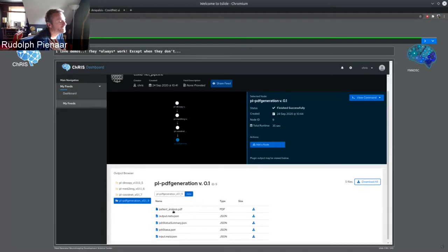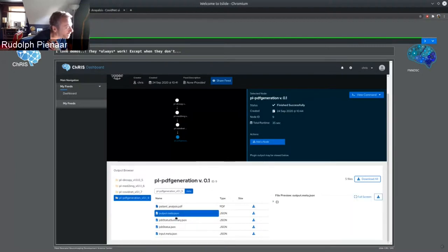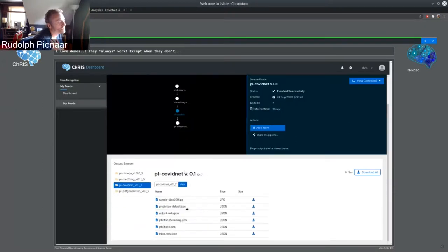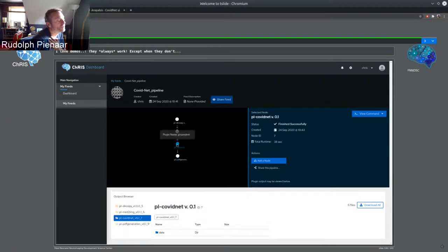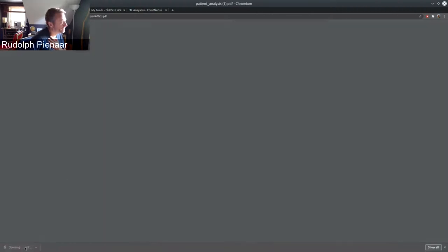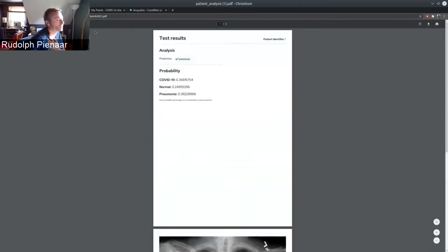The final result in this particular case is a PDF, which I can't view over here, but let me look at the COVID-Net output. The COVID-Net output produces a JSON file, which gives me the prediction that this particular image was probably pneumonia, given that it was 38% pneumonia and 37% COVID. This final pipeline over here is showing how we can take the output of this one and do some operation, which in this case is making a nice PDF report, which, there we go. So here is a nice PDF report based on that initial analysis workflow.